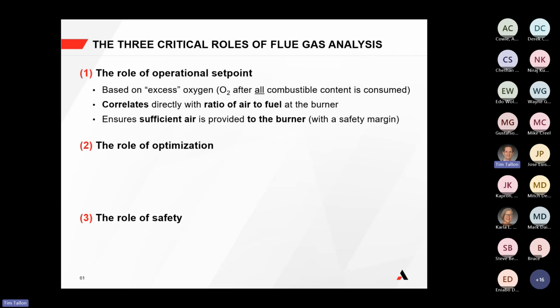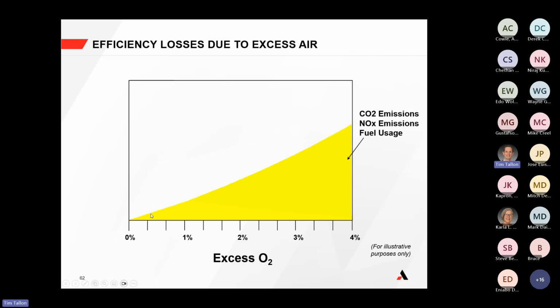If we talk next about the role of optimization, we've already talked about the excess oxygen curve. But the one thing I want to add is that as you go further and further out with excess oxygen, you also have increasing amounts of CO2. Because as you have more excess oxygen, you need more fuel to be consumed to heat up all the inerts, the inert being the excess oxygen and the excess nitrogen that passes through of the combustion air. So as you increase excess oxygen, you also increase your CO2 emissions, you increase your NOx emissions, you increase your fuel usage. So there is an efficiency that you lose when you have too much excess oxygen.